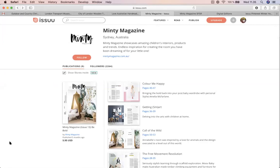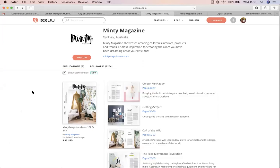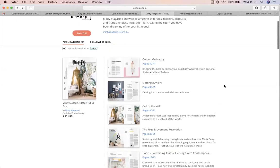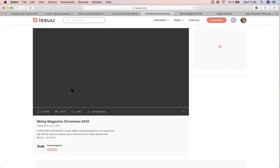It is Minty Magazine. They are here on ISSUU. They are a very nice inspiration for kids' rooms. They are an Australian-based magazine, and let's now look at what they do. So this is how Minty Magazine looks on ISSUU. This is the profile page that you all also have if you have an account. If you have article stories on your account, then if the reader clicks this box, they can see the article stories here. So here you can see that Minty Magazine is creating article stories. Let's open their Christmas catalog.